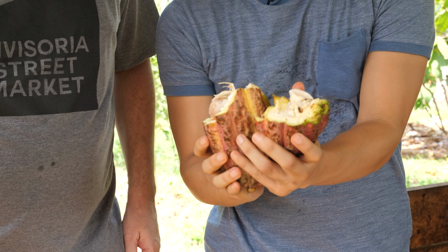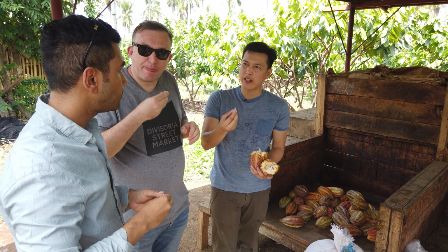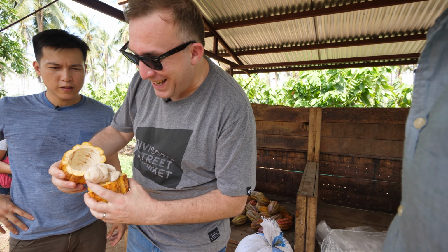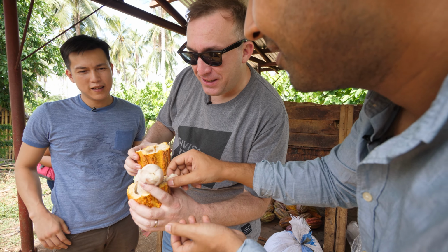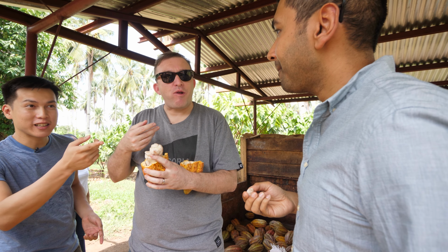Oh, look at that. You wanna try it? It all begins with this. Taste the cacao fruit. So it's got these nice flavors of citrus or sour notes. Whoa. Yes, please. This one's like lychee. Different taste, right? Oh my goodness. So not many people know it.